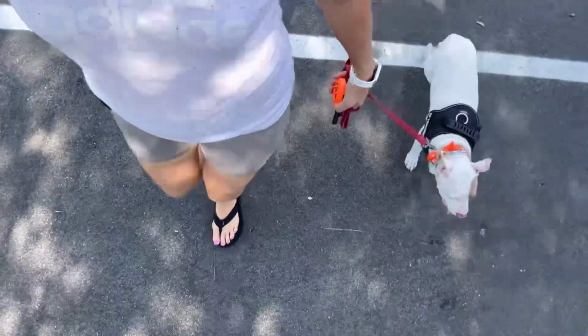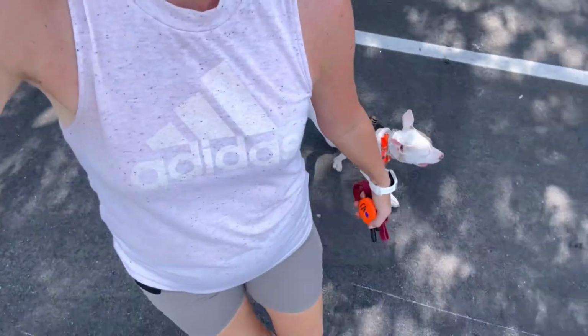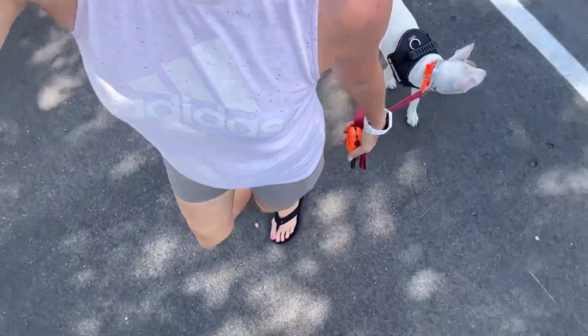So I'm working on his focus. As you can see, he's quite distracted out here in the parking lot. We're around a lot of items he has yet to see: passing cars, carts that are strolling by, humans that he's never seen before. So it's my job to make sure that this kid is focused on me instead of the world around us.